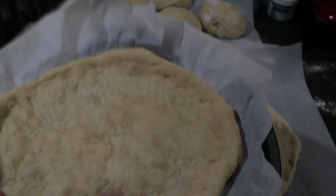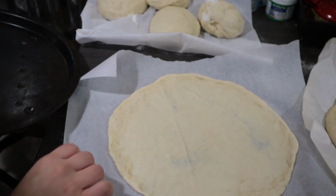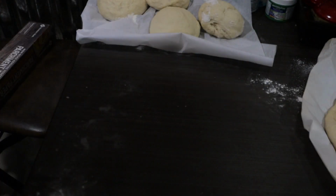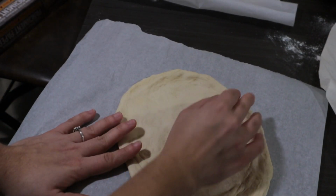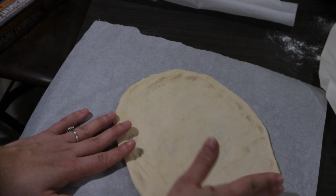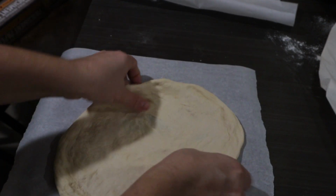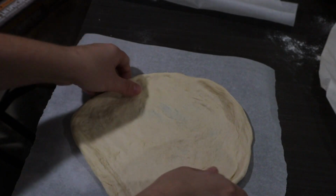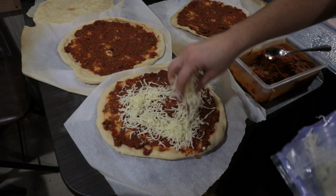And then I pre-bake my crust in the oven for about 10 minutes a piece. That's what you see here. After they are all pre-baked, then we will sauce them up and cheese them up. But I find pre-baking it on a pizza pan really helps to get a crispy crust on the bottom. Another trick to getting a crispy crust on the bottom is to put about a teaspoon of cornmeal on your parchment paper before you put your pizza dough on there, because that will give you a little crunch on the bottom.